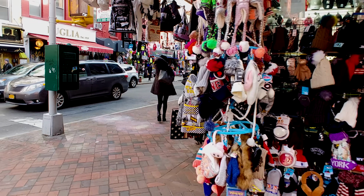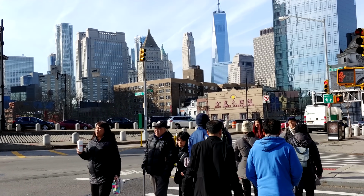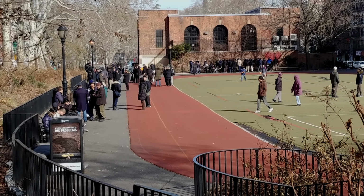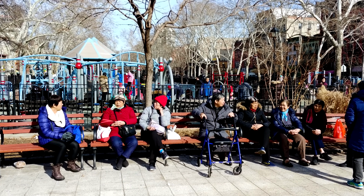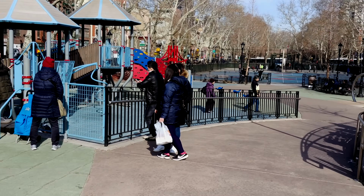Here you can see how Chinatown has really been expanding, especially out here on the east side with the residents from Fuzhou in the southeast part of China. In recent decades, they've been the main group coming in. Sarah Roosevelt Park, named after the mother of FDR, is a very popular gathering spot for the locals.